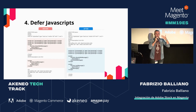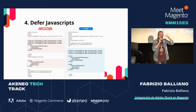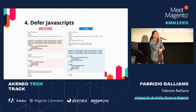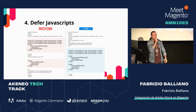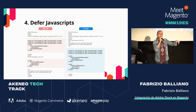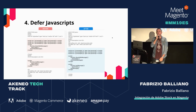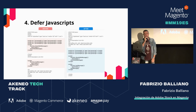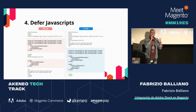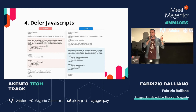It's going to connect to our website, download the HTML page, and start to parse the HTML code of the page. Then it's going to encounter a JavaScript file or a CSS or whatever, and it's going to stop the rendering and say, okay, I'm going to download this JavaScript, and I'm going to process the JavaScript, and then I'm going to move on. And if we have like 40 JavaScripts and 40 CSS because we don't have merge and minify, it's going to stop all this time, and it's going to do some parallel download, but everything is going to feel slower because of that.